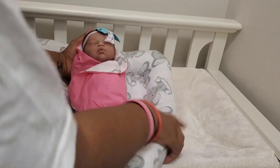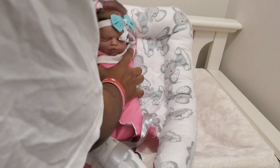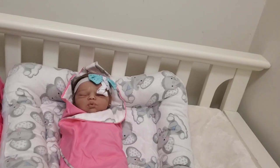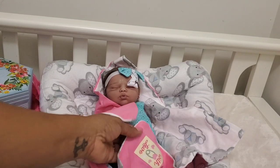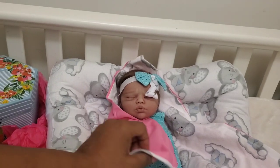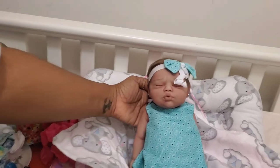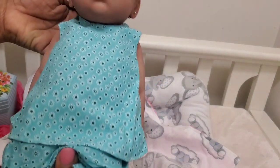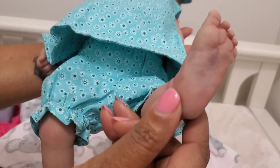I hope y'all can see her. Can y'all see her? Okay. I need another pillow back there. I'm going to just undo this. Oh, it says with love. I don't know if you guys can see that on camera, but it says with love. Wow. Oh my word, she is even more stunning in person. She really is. Oh, look up there, y'all. Look at her little toes.